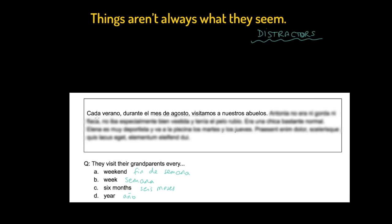I'll start reading and go, cada verano durante el mes de agosto. Okay, hold on, I've got the word mes here, so I've got meses. Okay, so it might be this, 6 months. Cada verano durante el mes de agosto visitamos a nuestros abuelos. Okay, but I need to read a bit further because I've just fallen for it. I've seen mes, I know that this is meses, so I've chosen this, but actually this is not the correct answer. This is an incorrect answer.